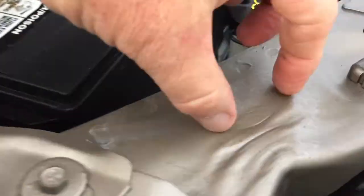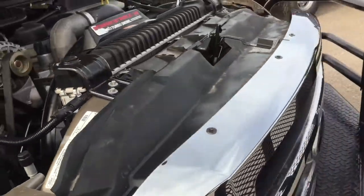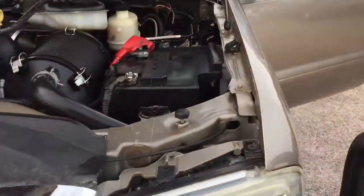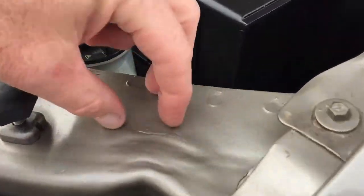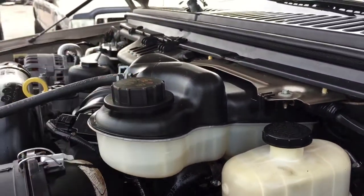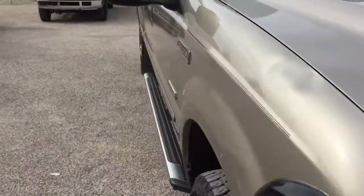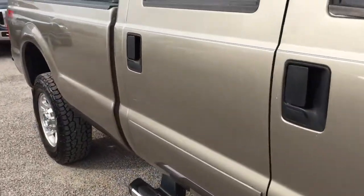Ford stamp there, Ford stamp there, cat stickers where they belong. Whoever had this truck took really, really good care. There's a Ford sticker there, and a Ford stamp there. This coolant bottle looks like somebody's replaced it in the last probably 30 or 40,000 miles, which is just more evidence of the maintenance this thing lived through.